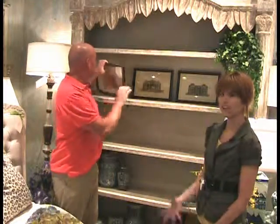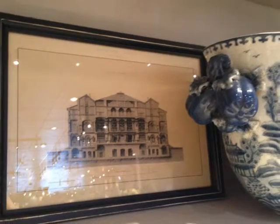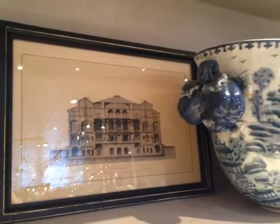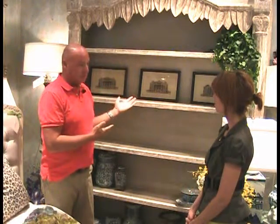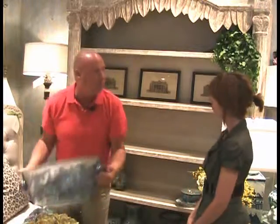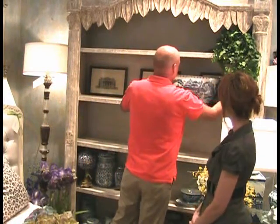I never thought of that as being an important element to setting the shelf. It helps in the overall end result of creating some interest. The second thing I notice is a lot of people have a lot of items of the same size lined up in perfect space. So in this case, we have a very large piece that's in a bedroom. So I'm going to anchor it with one large piece, in this case, just a large blue and white piece.